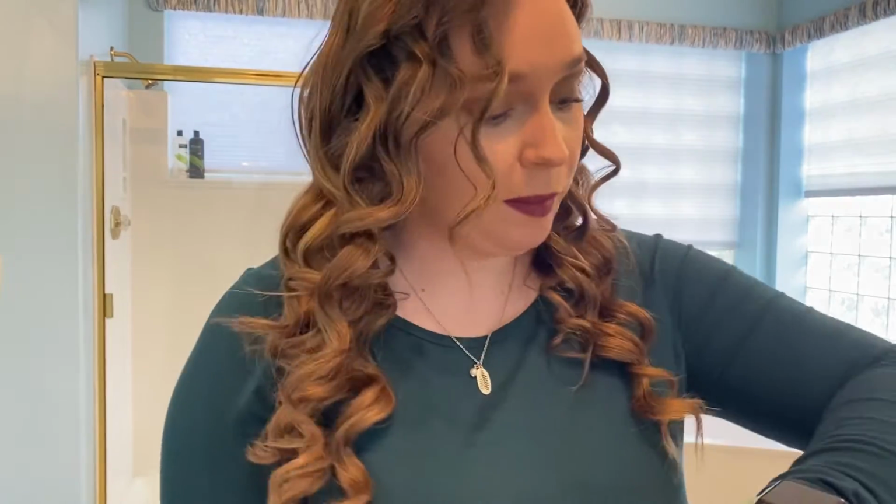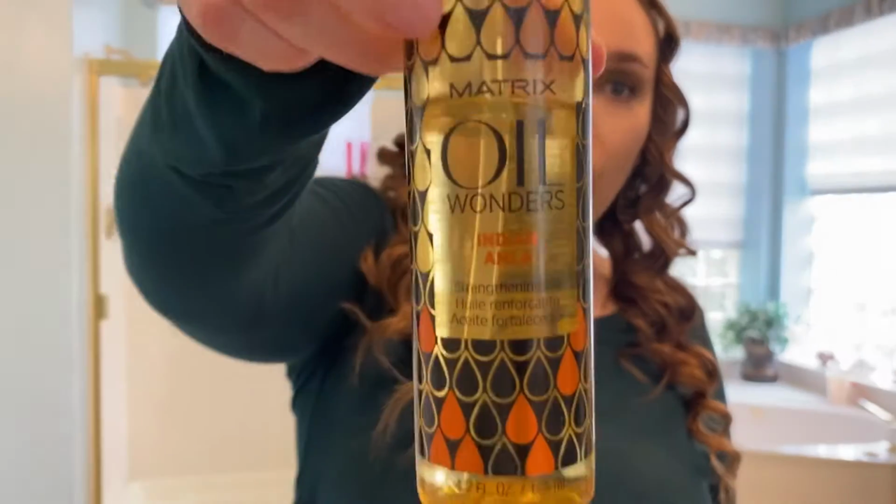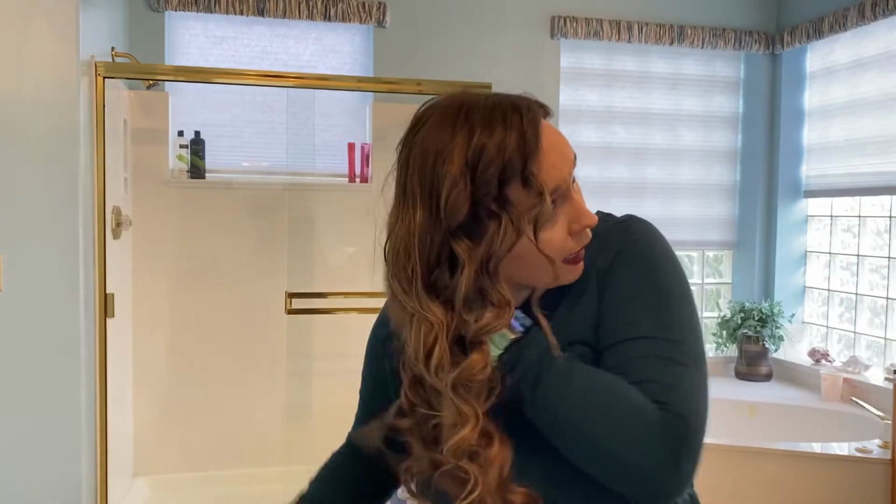Okay, well, I am going to get a couple things together that I need for work while I'm letting this cool, and I will be right back. All right, I am back. Just about time for me to go to work, so I'm going to use my Matrix oil like I normally do, about 1 to 2 squirts, rub between my fingers, and blend out the hair.